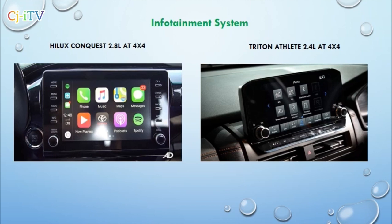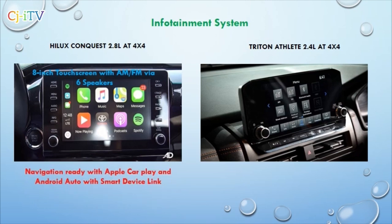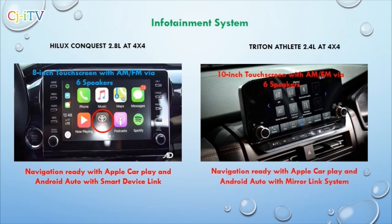So the infotainment system, so ito guys, no? 8-inch touchscreen with AM, FM via 6 speakers. Ito yung sa Hilux Conquest. And navigation ready na rin siya, and of course with Apple CarPlay and Android Auto with smart device link yung nasa gitna guys. So sa Triton Athlete naman, it's a 10-inch touchscreen with AM, FM via 6 speakers. So, medyo malapad na siya, no? From 7 to 10 inches yung kanyang upgrade. And of course, navigation ready with Apple CarPlay and Android Auto with mirror link system.